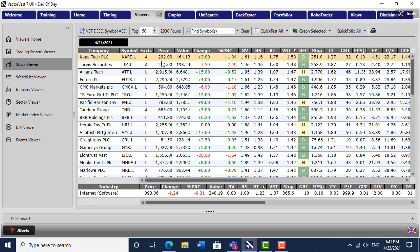I'm looking at KipTech. It's at the top, and I'm sorting by the default sort, VST, as standard as it comes. New people, you may find that CI is not beside the stop in the default VectorVest. You just have to drag it across there. It's such an important metric that I keep it close to the action. So KipTech is trading at 292.